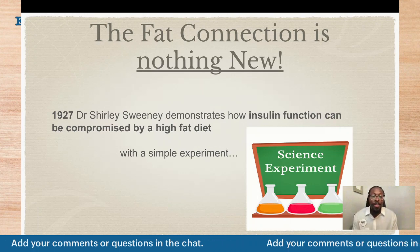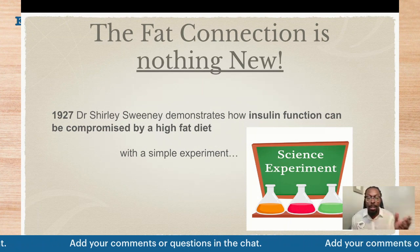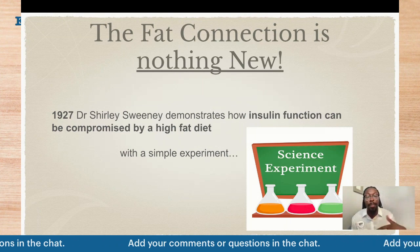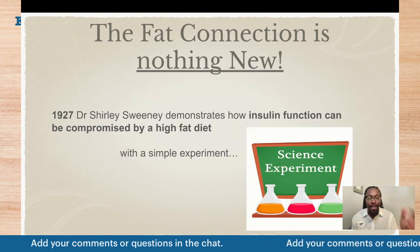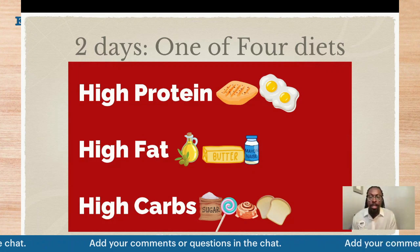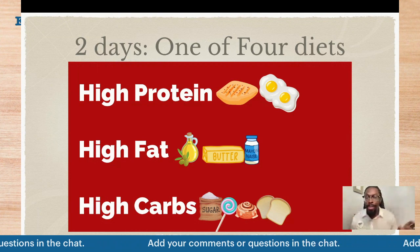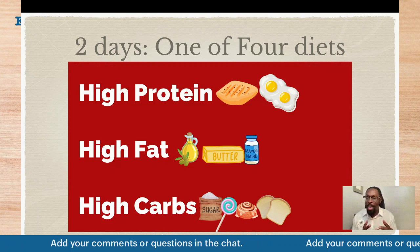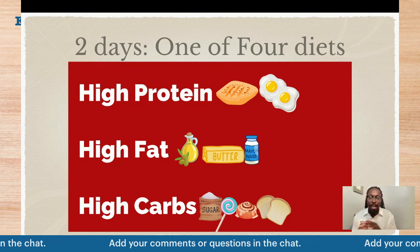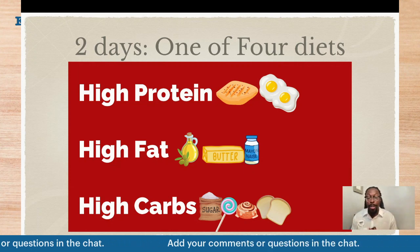So, 1927, this was a really simple experiment where they took a group of medical students, and they decided to test how insulin function can be compromised with a high-fat diet. What they did was very simple. For 2 days, they put this group of healthy males on one of four diets. Of course, they weren't diabetic, which I think gives it even more credence, to show how powerful this effect is when you have too much fat.